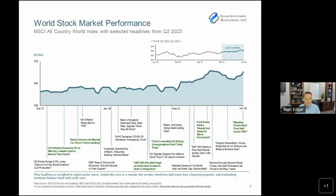Midway through the quarter, the S&P hits a 2023 high, but then we begin to focus on the debt ceiling. And Fitch, one of the main rating agencies, starts talking about potentially downgrading U.S. debt. We did see U.S. debt yields start to increase, meaning the bond prices came down because the rates were getting higher, because there was some real genuine concern that the U.S. government would not be able to pay its debt holders, which would have been unprecedented and catastrophic.